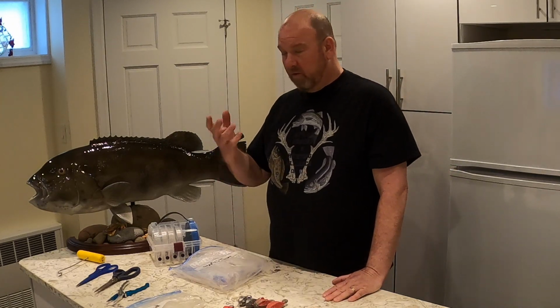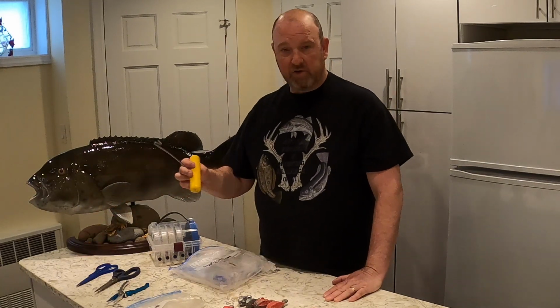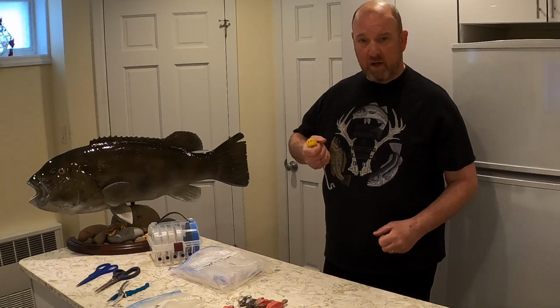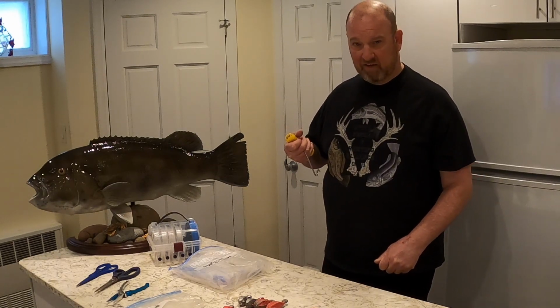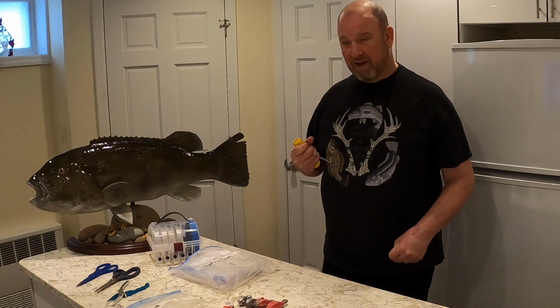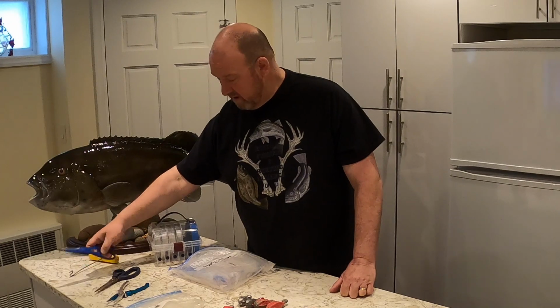And then all those other items I previously recommended. Here's a hook degorger, which basically dislodges a hook from a fish using the force of gravity. It's probably one of the safest and quickest and easiest ways to get the hook out of a fish without even really having to handle the fish much, which is a very good thing.